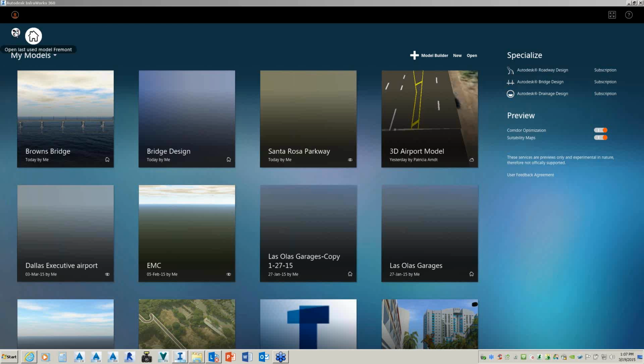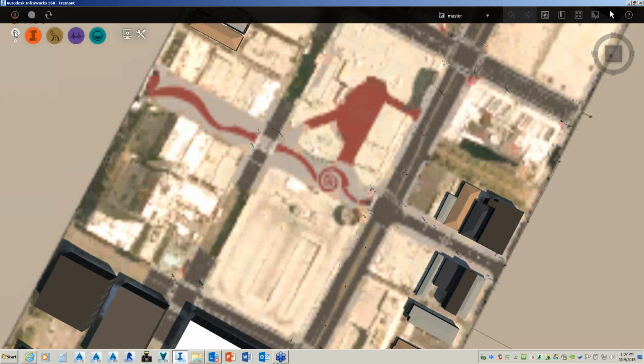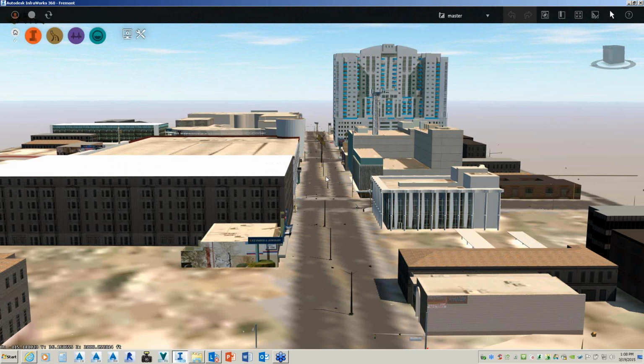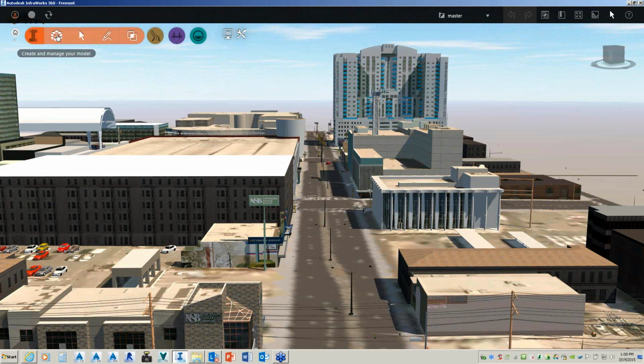So the first thing, I'm just going to open up that last model. And this usually takes a second. So again, clearly you can see that there are some buildings and some aerial information that's located down here on the bottom here. Let me just move that up so we can see. And then I'll zoom out. And all it's doing is just regenerating a little, but you can clearly see if I was an architect and wanted to bring buildings into my model, I can clearly do that. And then under my building and information, there is a create and manage your model.